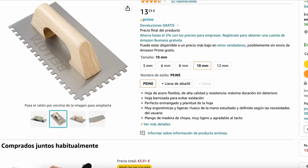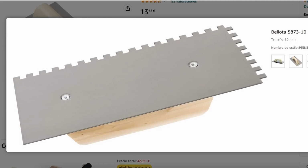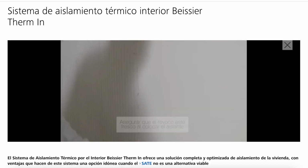And finally, make sure you have a notched trowel. We had everything and then we realized we were missing the notched trowel. Minor details are often overlooked, but it would be best to make a list of materials, go buy them, and then have them all ready at home.